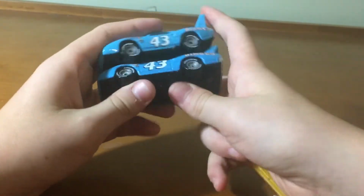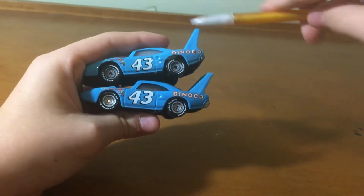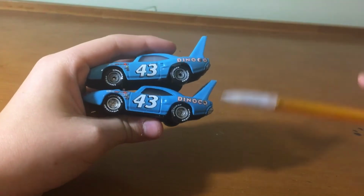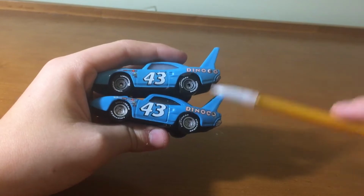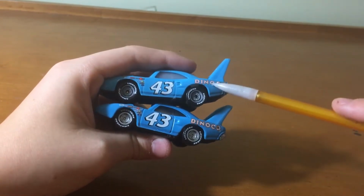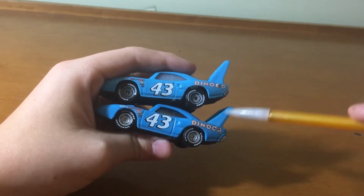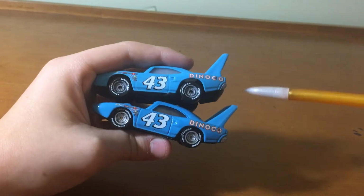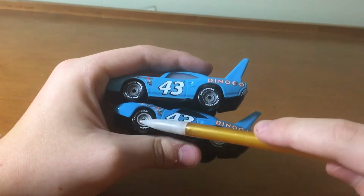Their sides. This one's a much brighter color. Well, this one's just a much darker blue color. Well, this one's a much baby blue color. This one's a lighter blue than baby blue. I don't know what blue to call that. It's got a little spoiler right there. Got silver rims.